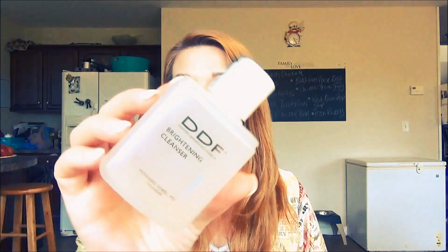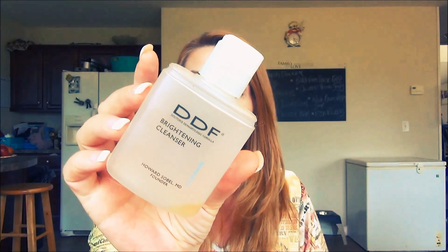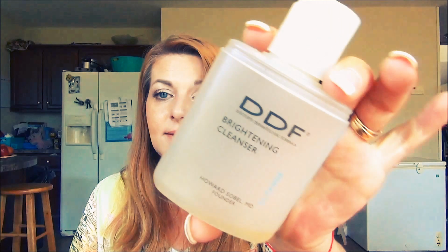Another item that I finished up that I really liked a lot, except for the smell, was this Doctor's Dermalogic Formula Brightening Cleanser. It had a peppermint smell, but it really does even out your skin tone. It smooths your skin. It left my skin feeling kind of tight, and I really like that. I like when I feel like my skin is tight. And I like it enough I might have to buy the full size. So, love that.